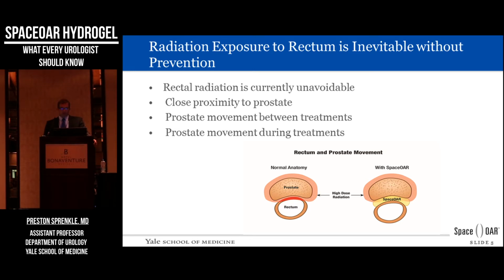With a rectal spacer, this allows us to push the rectum away from the prostate, to allow that margin around the prostate to not affect the rectum. One of the reasons that we need this enlarged radiation treatment field around the prostate is to account for movement of the prostate during treatments.